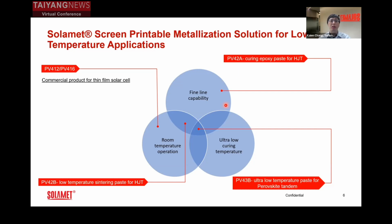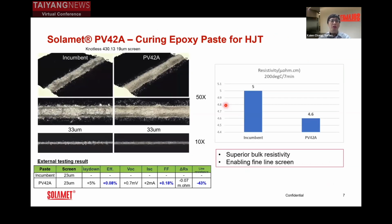As you can see, it has very good fineline capability and is also able to operate at room temperature. And the last one, we'll also talk a little bit about the PV43B, which is the ultra low temperature paste for Perovskite, which is also compatible with curing conditions like 120 to 130 degrees Celsius.